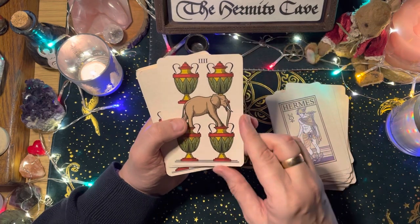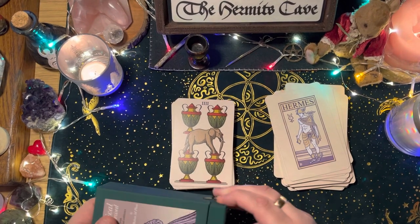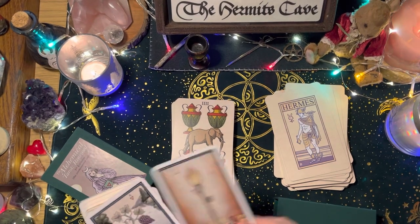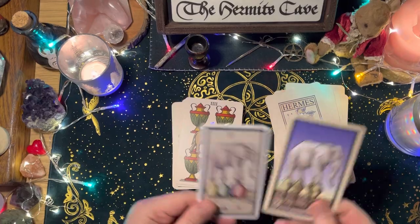Now this is interesting because this appears in, it'll probably take me forever to find it now, but you see the size difference here, look, between the Alchemical Tarot. Let me see if I can quickly jump to it. I probably won't be able to. Okay. So I found them.